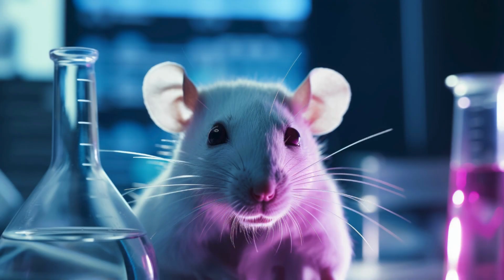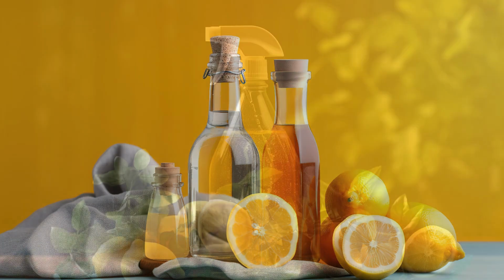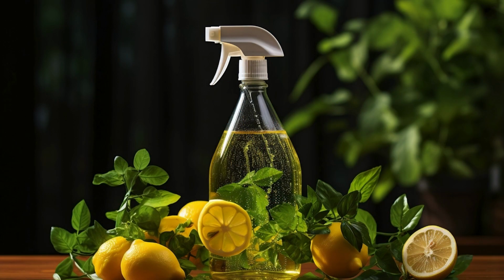Rat repellent citrus spray recipe. Ingredients: 2 cups of water, 1 cup of white vinegar, 1/4 cup of lemon juice, 1/4 cup of orange juice. Instructions: mix water, white vinegar, lemon juice, and orange juice in a spray bottle.